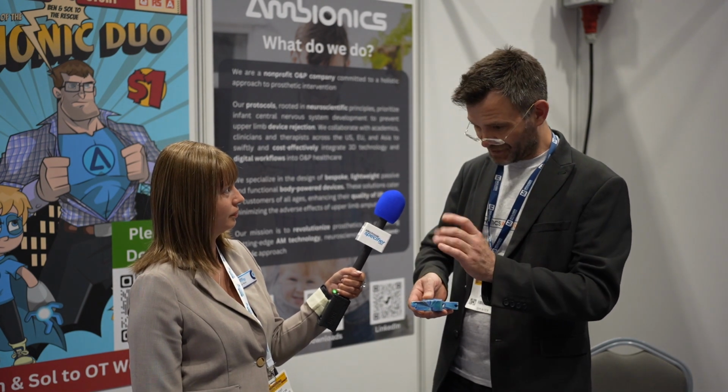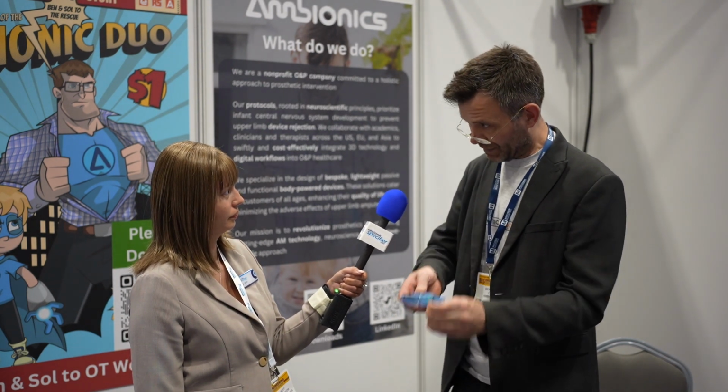Our partners in universities say that's just too slow. You want something you're going to use, that's as quick as your hand. So this opens in the blink of an eye, and there's no limit to the amount of grip force. The amount you can push into it is the amount that you squeeze, so there's no restriction from a motor or anything like that. Using body power, you're also getting the feedback through the harness.